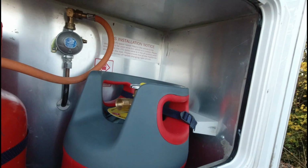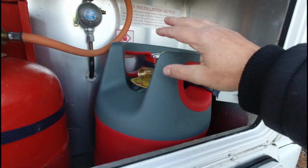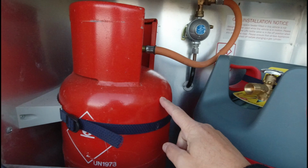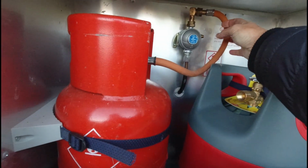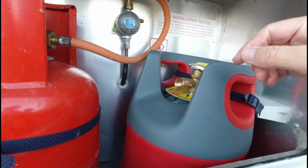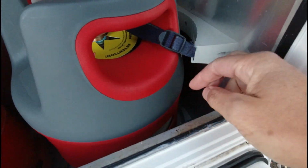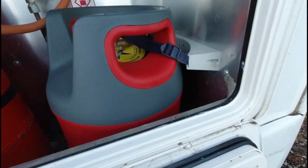So I might actually look into the idea of lifting this up somehow, because this one hasn't got to come out, not like this one. This one's got to come out every time you refill, but this one's never got to come out. So I think if there's enough room, I might put something underneath there to lift this up so I can see that. I think I might do that at some point.